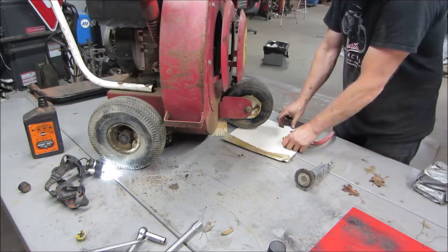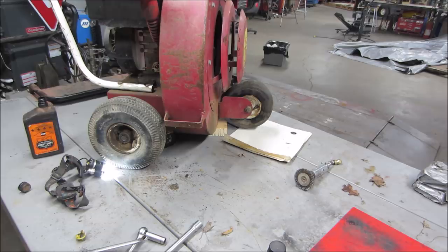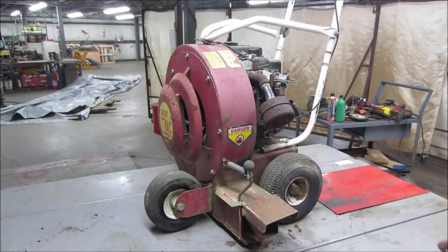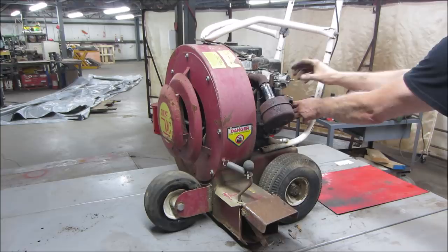We'll let that set up. Finish off the top and the oil, and see if we can fire it back up. Hey, let's go fire it back up again. Hopefully. Full throttle. That is full throttle. Probably some choke.